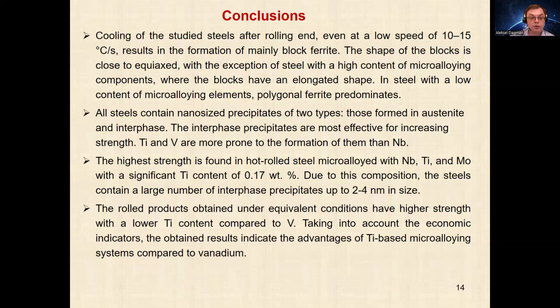The highest strength is found in hot-rolled steel microalloyed with niobium, titanium, and molybdenum, with a significant titanium content of 0.17%. Due to this composition, the steel has a large number of interface precipitates up to 2-4 nanometers in size. The rolled products obtained under equivalent conditions have a higher strength with a low titanium content compared to vanadium. Taking into account the economic indicators, the obtained results indicate the advantages of titanium-based microalloy systems compared to vanadium.